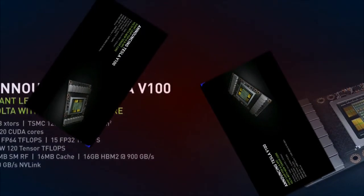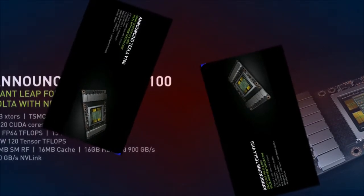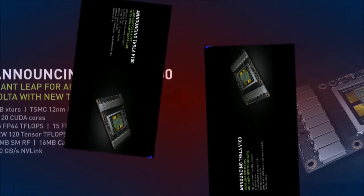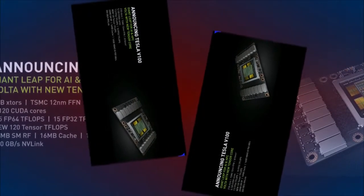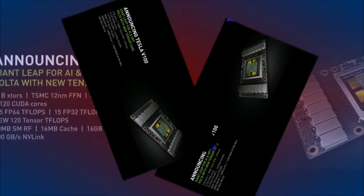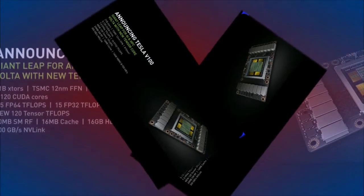Before proceeding to technical details, it is worth remembering that the GV100 is not the first product on the Volta architecture. Last fall the company introduced the Xavier SoC with a Volta generation GPU, although it will hit the market only in 2018. So, let's begin. This chip is a real monster.